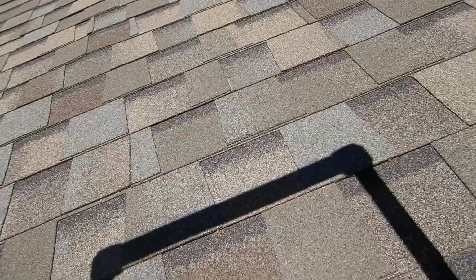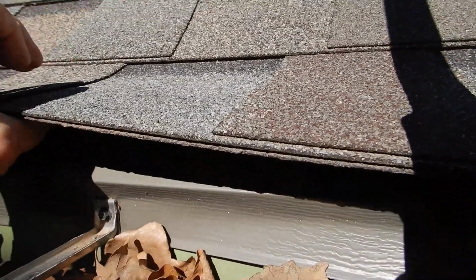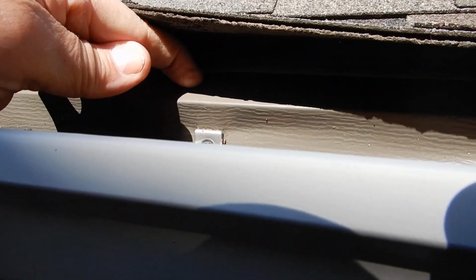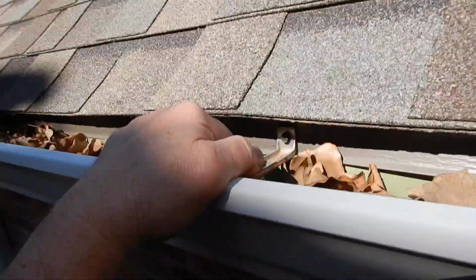Coming along here, you get to see the quality of the shingles. A nice mid-grain shingle here. Our underlayment is over the drip edge, and our drip edge is over the rain gutter. That's actually a good thing.